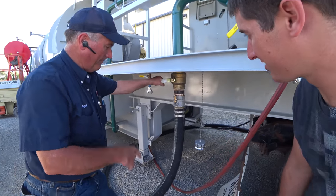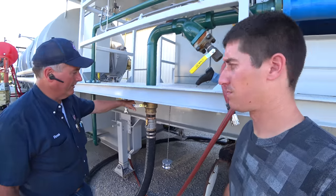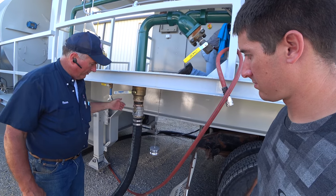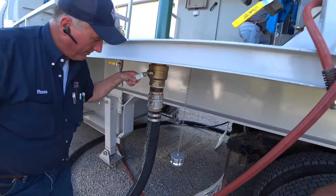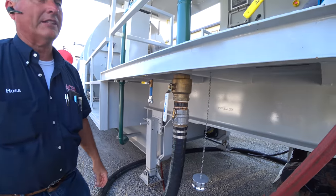Yes, this is the main input water line. We run 60 gallons a minute through this thing at high flow. And so when you take it to the oil field, you hook this hose up and turn this line on and start feeding it with water. Water's now going through the whole system and coming out the back.